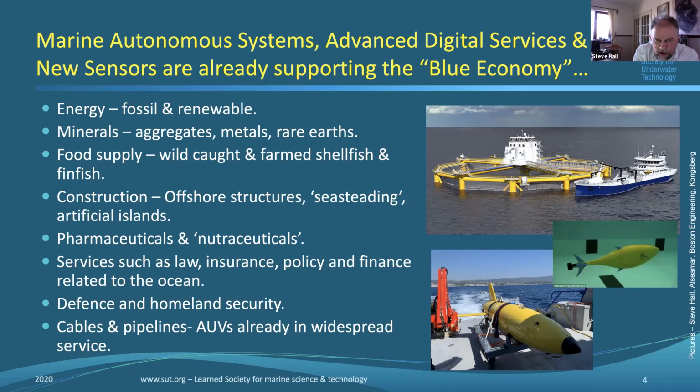The robots are still going to need to be insured. They're still going to get into trouble occasionally, and you need a good lawyer to sort out the mess. Defense and homeland security is going to become a real key area for growth in marine systems over this next decade, and we'll go on to that a bit more later on.